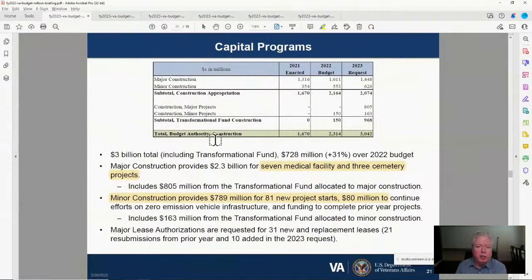Coming down here into construction, right? Capital programs and investment. Here's major programs provide money for 7 medical facilities and 3 cemetery projects. Well, if I'm focused on medical facilities, I do painting and flooring, elevators, things like that, right? Maybe it's a fit for me to go in and ask, what are those 7 medical facilities? VA hospitals, basically. And how do I get in and be part of the team that's going after this work, right?